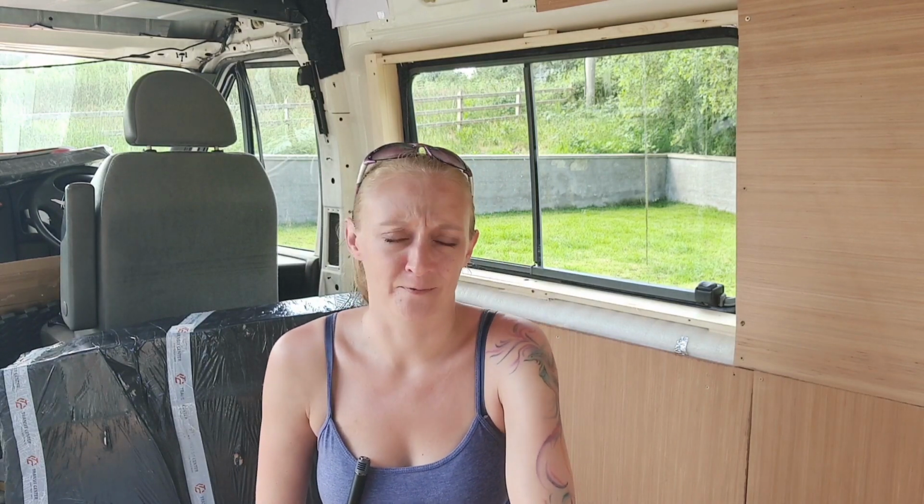I don't know whether the camera's picking it up too well, but note to self: when painting or doing anything outside, especially a white van, because you're getting some reflection, make sure you are wearing sunblock. Don't even bother with factor 50, because I still burnt through it and I don't burn. So there's a lesson. But we're just lucky at the moment that we're having what's classed as a mini heat wave, and it is absolutely stunning.